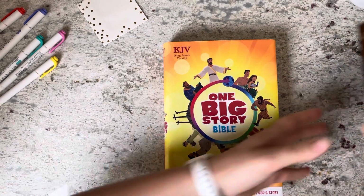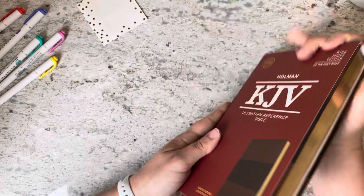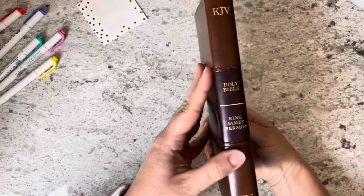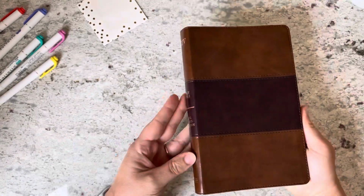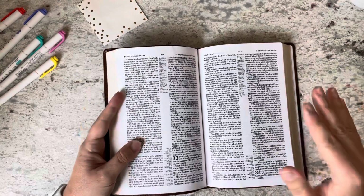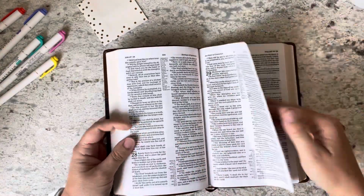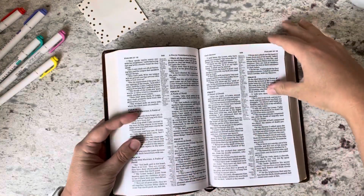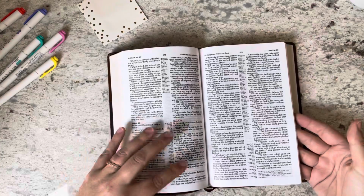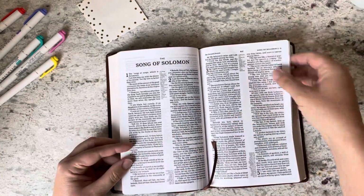First up, I actually want to start with the ultra-thin reference Bible. So this is a standard reading Bible that of course uses the King James Version. And in full disclosure and transparency, I don't personally read the King James Version. But I did grow up reading it, and I know many people enjoy the King James Version of the Bible being translated in the King's Old English.